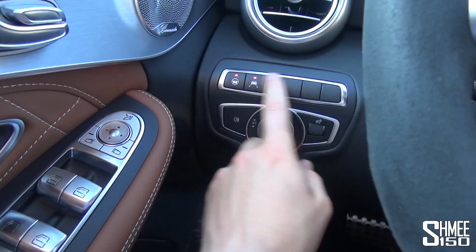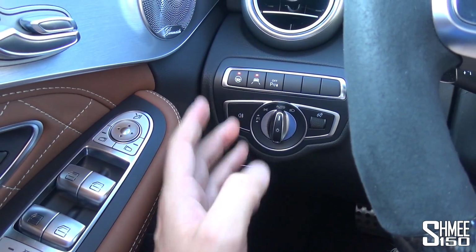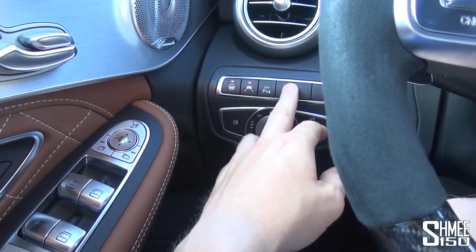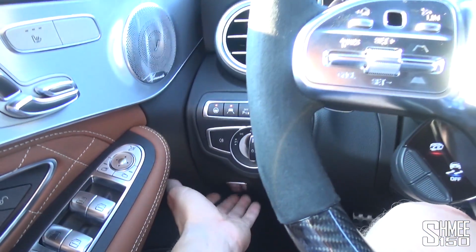Then down to the left, we've got fewer hotkeys here than we had before, but these are some of your assistant systems and settings. You'd have the head-up display, for example, here, but we don't have it on this car, and then your light controls underneath. And then here, you have the electronic handbrake as well.